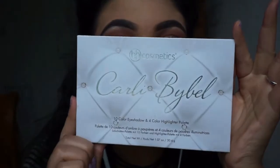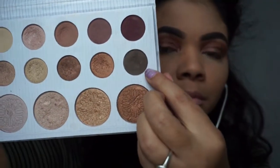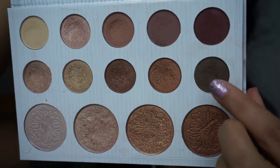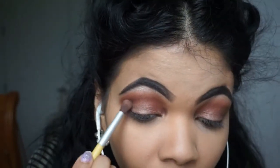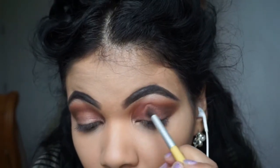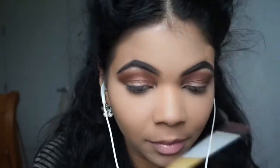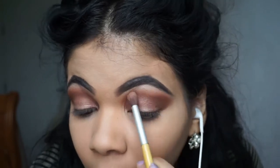And now I am taking the Carly Bible palette by BH Cosmetics, and I am going to be taking this dark brown matte color, and I am going to apply it around on the outer corners of my eyelid. Eyeshadow that I first applied, which was having a struggle opening, I am going to start blending a little bit more just to remove any harshness of the dark matte brown eyeshadow.